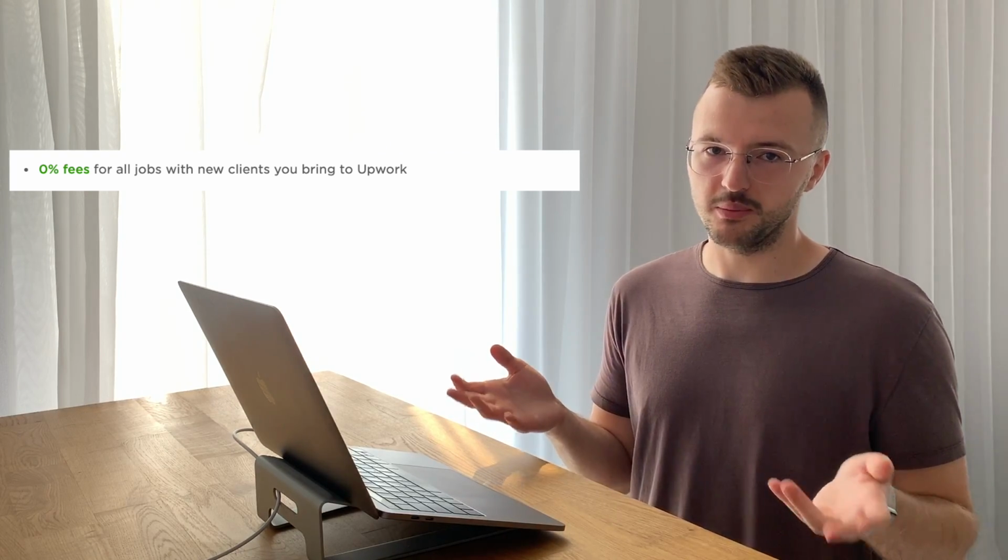The last one is no fees for the clients that you bring to Upwork. This is not for everyone, but if you are migrating from another platform, this may be a good deal. Here, the only downside will be an Upwork policy overall, and you will have to wait three weeks for withdrawing your money. But other than that, I see no downsides.